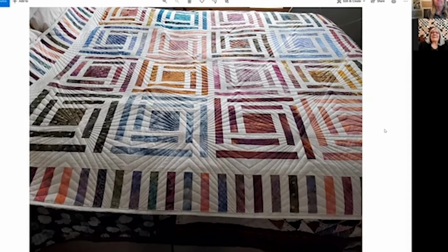So yeah, thank you. On this particular quilt, I decided I really needed to practice on fill and repeat pattern. So that's how I set it up. And I learned.